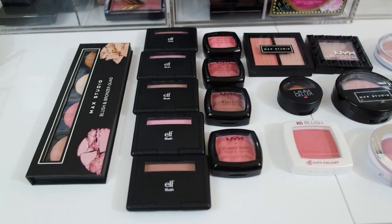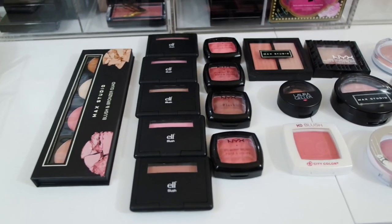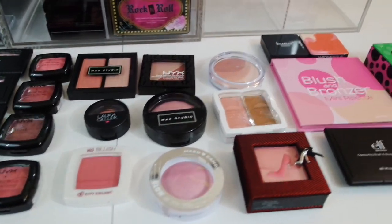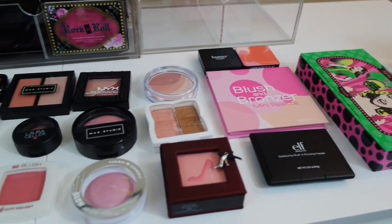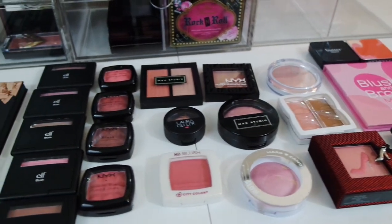So I have finished organizing the blushes where I want them to go, and these blushes that you see in front of you on the camera are the blushes that I am going to be decluttering. There's nothing wrong with them. It's just one of those things where the more you get, the less you use certain things, and that's kind of the situation with these blushes here.